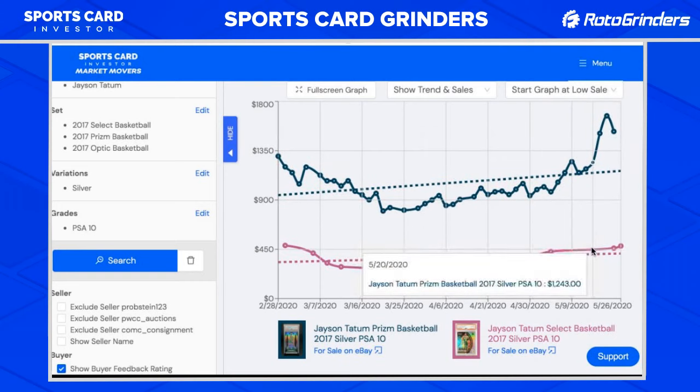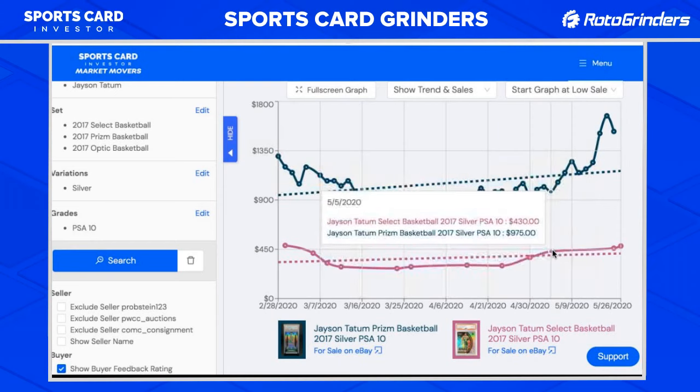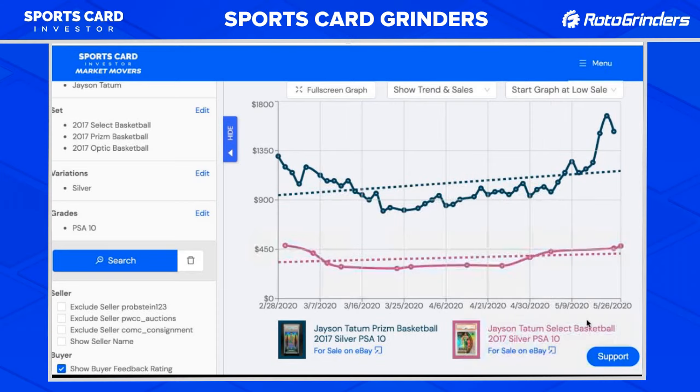And a set like Select was released the same year as Prism. So they're kind of the original, they're the OGs of the Panini sets. And so I don't think they're going to go away if market hype slows down. They're both tried and true. And because Select is a hobby only product, I think that the population counts will be much more in check than Prism. So I really like the Select for Jayson Tatum, both his base and his Silver. And then obviously the Prism set as well is going to be very liquid for many years to come.